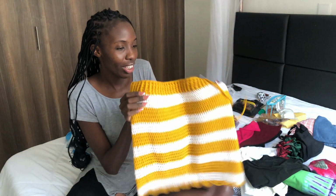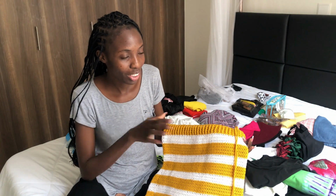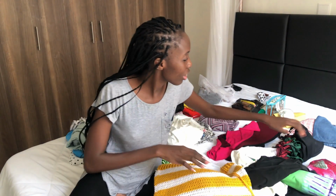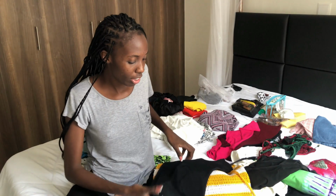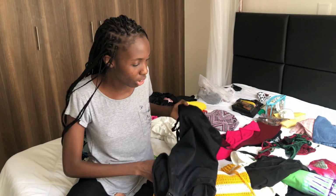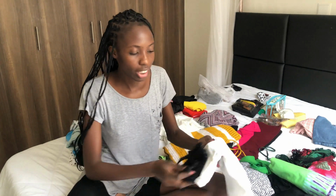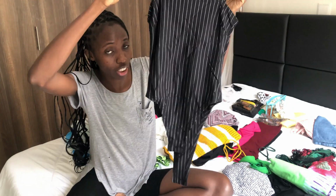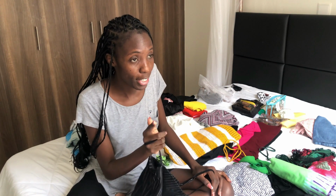Guys, I really love this skirt. I don't know why, but I love this crocheted skirt. I like wearing it with a vest top or a bodysuit. Then I have this white skirt that I like to pair with this specific bodysuit that I also got from Kilimall. Guys, if you have not watched my videos and you are wondering where I got all these things, you need to watch my whole videos and then you're going to understand where I got them.